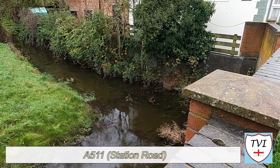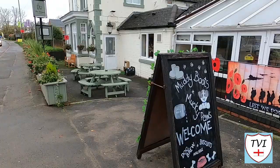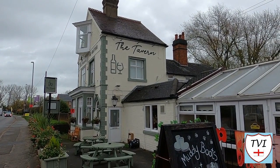We start on Station Road and straight away there's a major landmark. That's the Salt Brook, a stream which runs around Hatton to the east. Alongside the brook is the tavern, one of the village's pubs. This is a community pub run by the McAvoy family and it's dog friendly too.